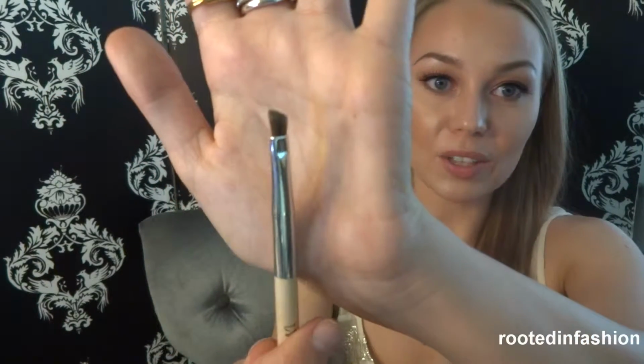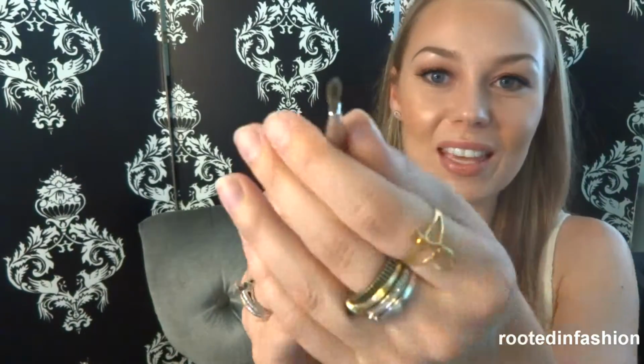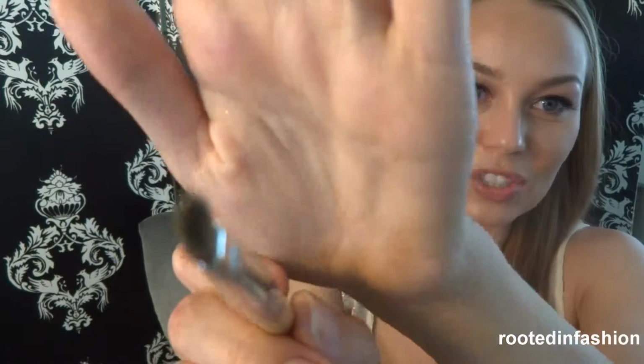So the first one I'll tell you is not my favorite at all, but this is the Billy B brush number 12, and it's kind of like an angled liner brush, except I can't use it as a liner brush because the width of the brush is just way too thick. I tried to use a gel liner and apply it, and it was so messy, so uneven.